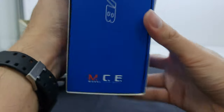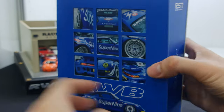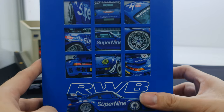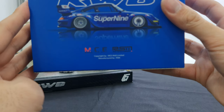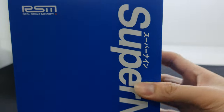All right, so on the side it says MCE Model Car Mall. Okay, RSM Real Scale Memory. Okay, what else can we see here? So on this side it's the same, but the back, I really like that window effect. Okay, on this thing, that's really pretty cool. Okay, underneath MCE and RSM logo again, copyright and manufactured by RSM. Okay, all right, so I'm really very interested to find out that turbo fan effect. Okay, so yep, at the back, it's really a window kind of thing.